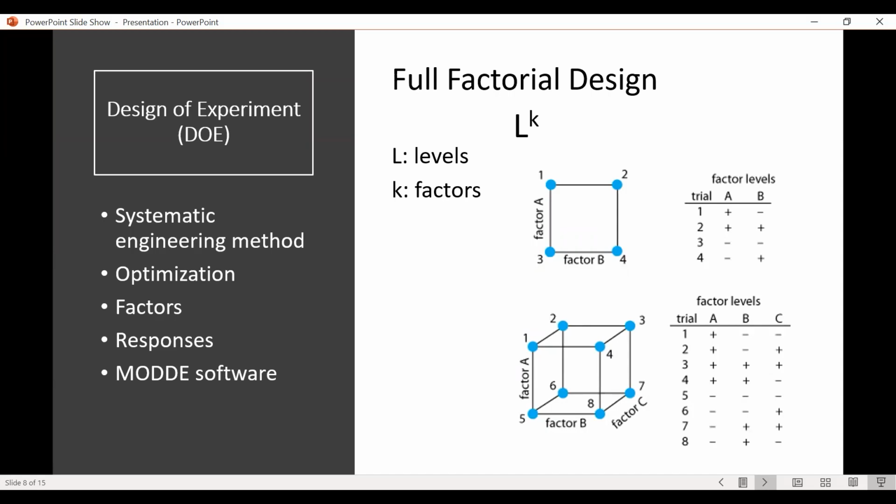To overcome this, we can optimize the synthesis procedure. This can be done using the design of experiment approach, which is a systematic engineering method to optimize systems with multiple variables so that minimal experiments are required.